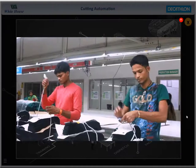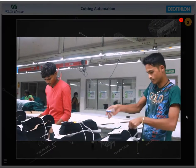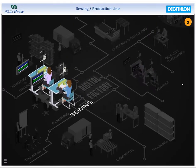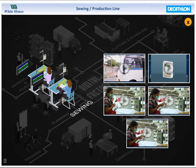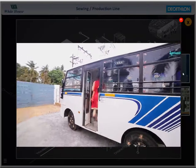The cut panels are then tagged with RFID to feed the sewing production lines. Moving on to our production lines, even before we begin the day's operation, we use GPS and RFID tracking for assessing employee availability through our transport systems.